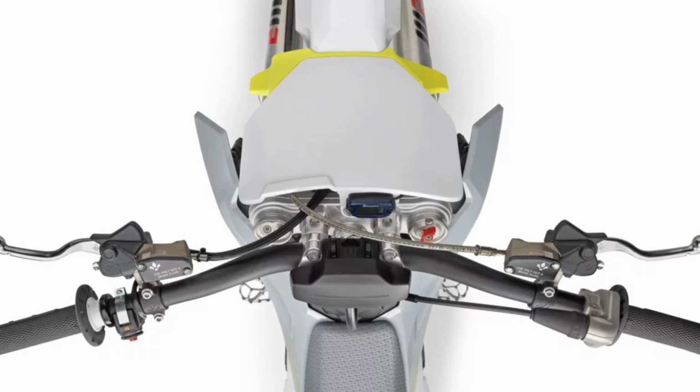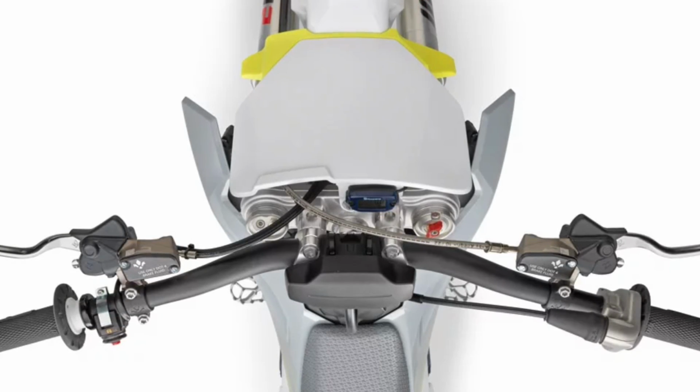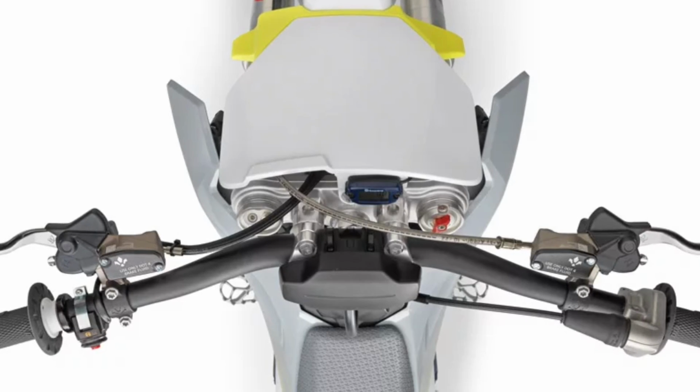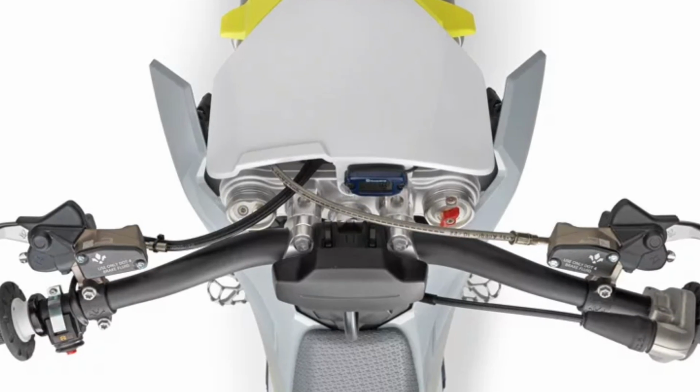Handlebars and grips. High-quality aluminum handlebars with a black anodized finish ensure reduced vibration and maximum stability. The wider handlebars enhance comfort, which leads to better body positioning, with thin-diameter ODI grips allowing for a heightened level of control.